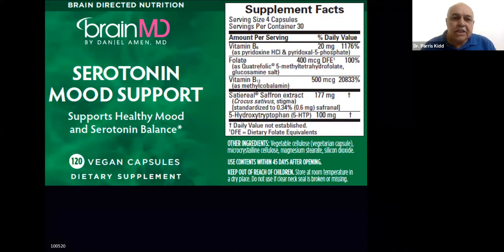So let's move on to serotonin mood support. Very nice story that Daniel told us. I keep learning from his quarter of a century of experience with supplements.